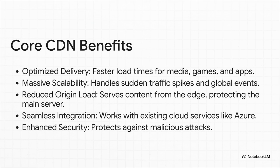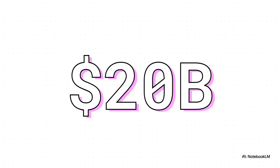First, you get that optimized delivery, which means faster load times for your videos, your games, your apps. Then, you've got massive scalability, which lets sites handle those crazy traffic spikes. Think global sporting events or a new season dropping on a streaming service. By serving content from those local edge servers, it also takes a huge load off the main server. And this is a big one. It adds this powerful layer of security, putting those servers on the front lines to absorb malicious attacks before they ever reach the core.